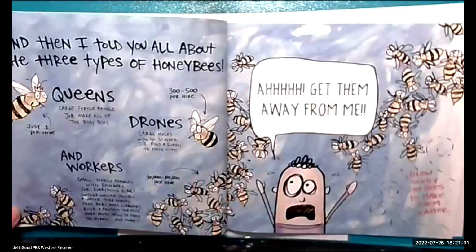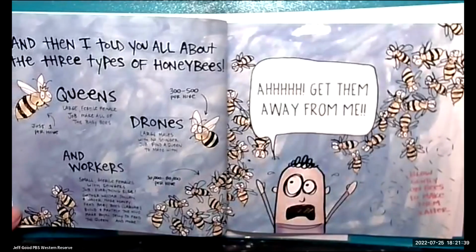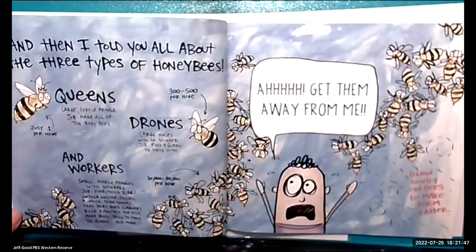And then I told you all about the 3 types of honeybees. So for instance, there's the queen, and there's just one of those per hive. And they make all the baby bees. And then there's the drones. There's about 300 to 500 of those per hive. And they're the large males. They don't have a stinger. And they're always in search of a queen to mate with.